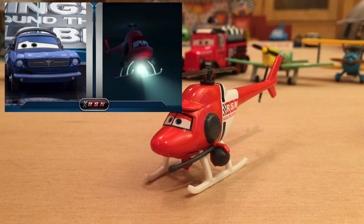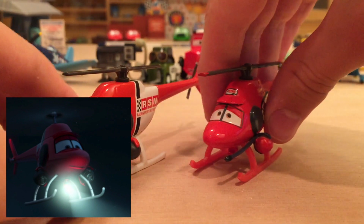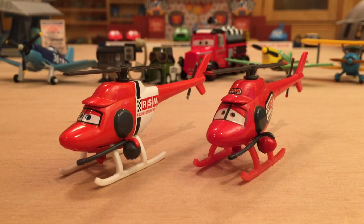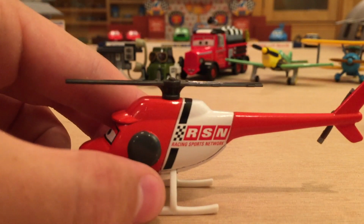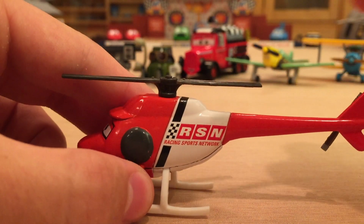He definitely should because he's very similar to Kathy Copter, who was released in the Cars line a few times. Both are obviously red RSN Choppers, but I personally prefer Roscoe's design a little bit more. As you can see on the side here, he has the RSN Racing Sports Network decal.